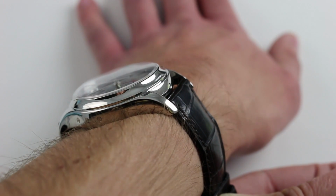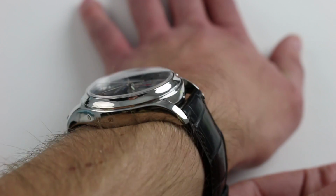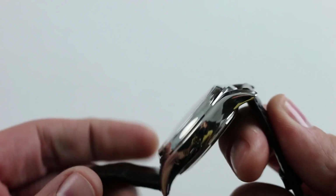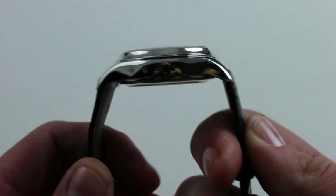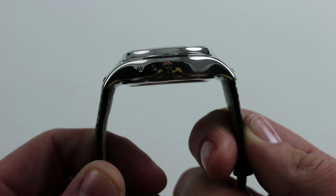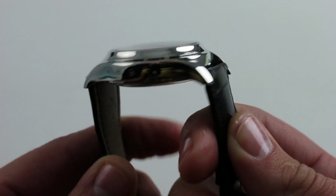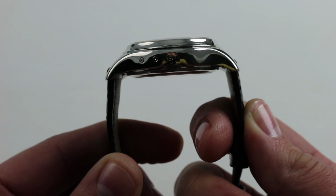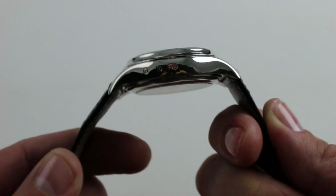From lug to lug, 49.5 millimeters, very manageable. The lugs are nicely sculpted, so as they exit the case flank, they do turn down quite sharply. So you can see how the watch begins to wrap itself around the wrist. You also note that the strap can be pulled straight down. It's not constrained against the flanks of the case. So if you have that smaller wrist like mine and you want to buckle it secure, simply pull the strap down and buckle it.